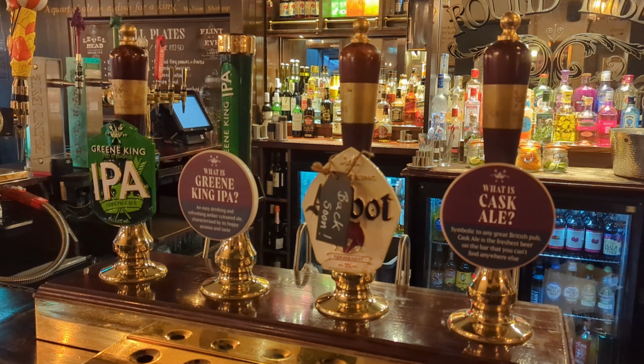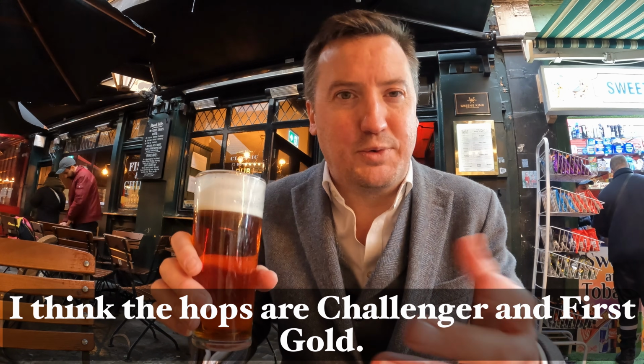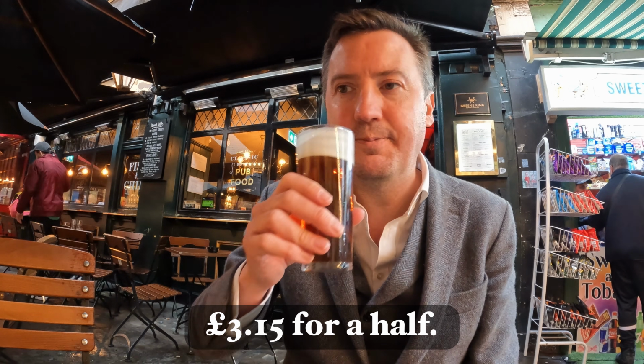They seem to only have one of the hand pumps working. That was Green King's IPA, which is something I've been avoiding because I have this terror of IPAs, but this is an old-fashioned IPA. It's not, in the modern sense, with Citra or Cascade or whatever those hops are that make it taste grapefruity. It is presumably something like Fuggles or Goldings, and it's more like a bitter, really, stylistically. That's in reasonably good shape. It's fine.